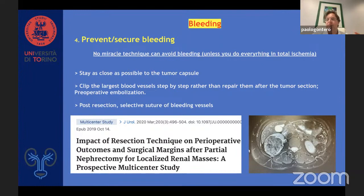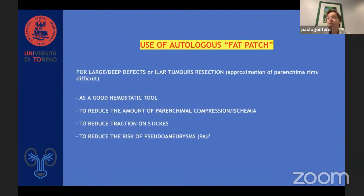We favor a nuclear resection, meaning that we try to stay as close as possible to the tumor bed, and by doing so, we think we reduce the risk of bleeding to open arteries. Also, we spare more parenchyma. Of course, we have to be very careful on the tumor margins.